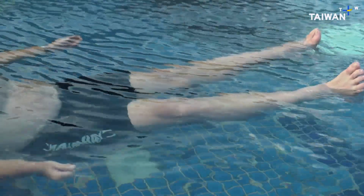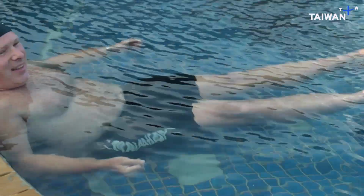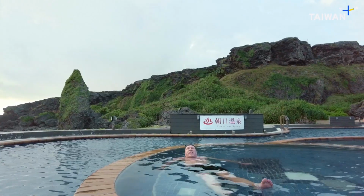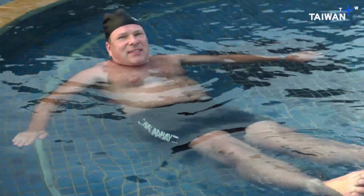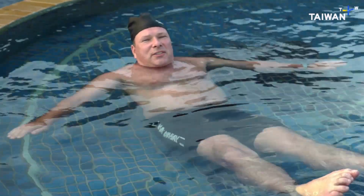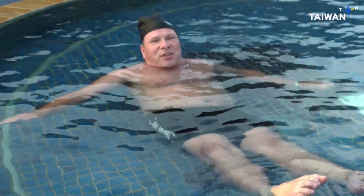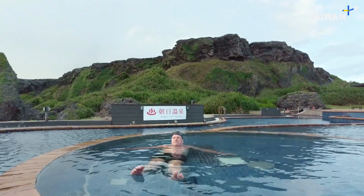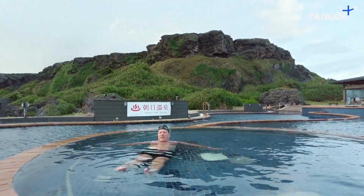而且这个水可以 floating 啊，因为是海水的。You can see I'm actually floating, and that's very unique in a hot spring. And the reason is because this is ocean water. The salt content allows you to actually float. I've never floated in a hot spring before. Very amazing. Whoa. So hot. I feel like that egg. I'm cooking.